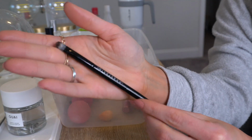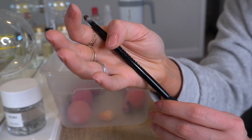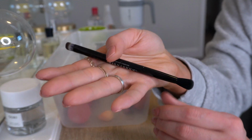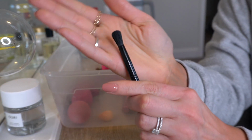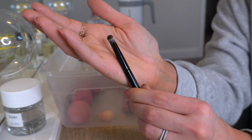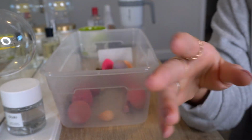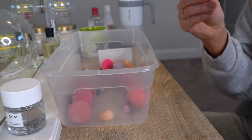Oh, this is an Anastasia brush. I think this came with my Sultry palette. I don't know how it ended up in this box, but it's a double-ended brush. These brushes are pretty nice. Actually, they have the fluffier side on one end and then the shader side on the other end. I don't need it. I have too many. At this point, I gotta start getting rid of some.